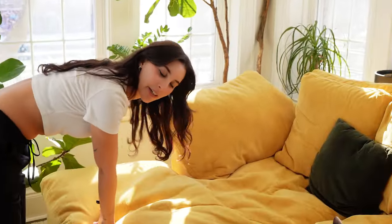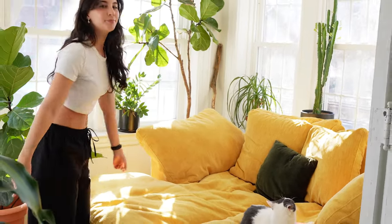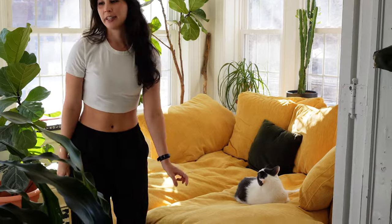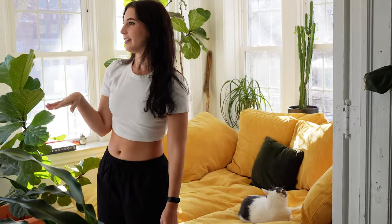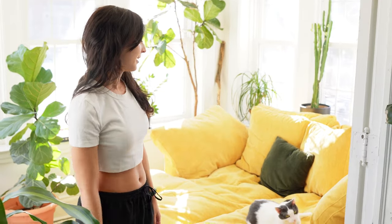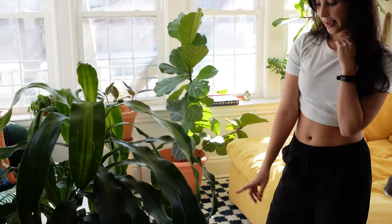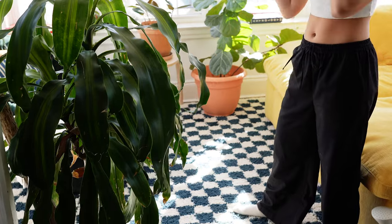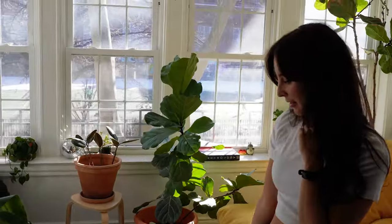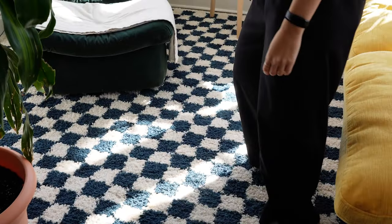This daybed couch is from Joybird. I know I've gotten a lot of questions about where this couch is from, Joybird. When we first moved in here, I was thinking this would be a great space for guests for when we have visitors. So I thought this was a nice way to have a guest bed, but also a couch combined. We love it. It's great for napping. The checkered rug was from Overstock.com, which is now Bed Bath & Beyond. Super comfy. It's nice to just sit on, hang out with friends.